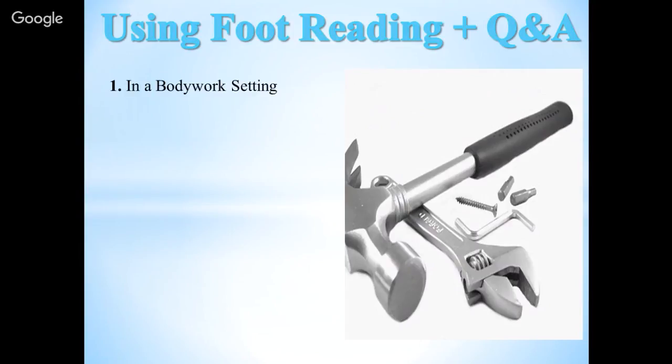Okay. So first and foremost, foot reading is extremely effective in a bodywork setting. I don't care what form of bodywork you do. You can be an acupuncturist, you can be a yoga teacher, you can be an essential oil therapist. It really does not matter. If you have the ability in a dark, quiet room to assess somebody's feet while they're in a relaxed state and facilitate a conversation, foot reading is an absolute must. There is no excuse. You must learn it, because it will facilitate that deeper dialogue with clientele on a very intimate level to help you build rapport and also take your practice to that next level.